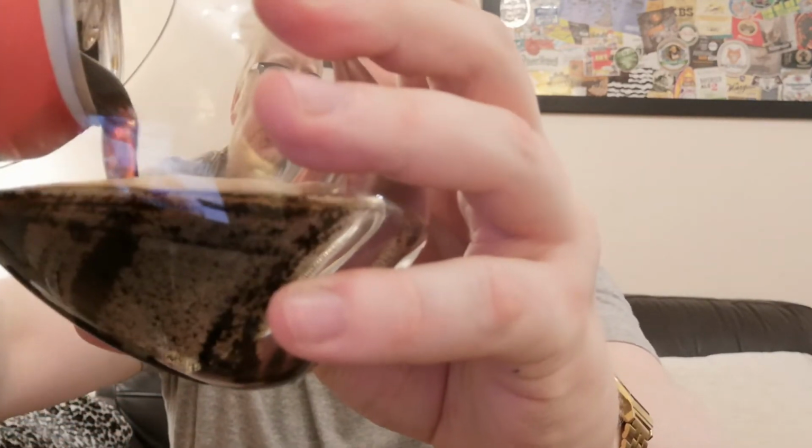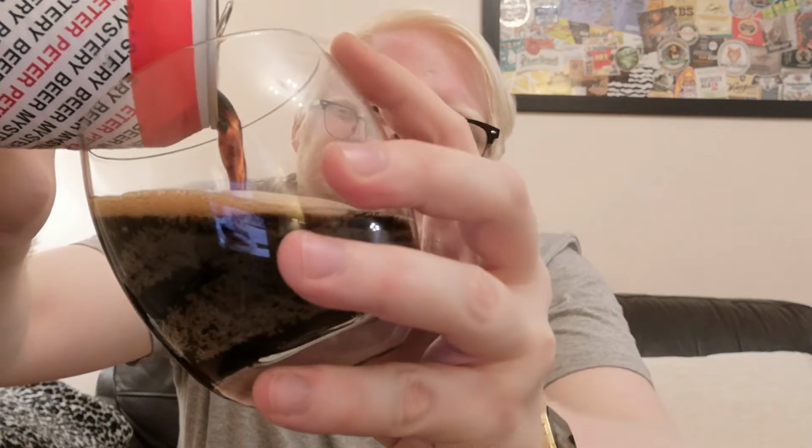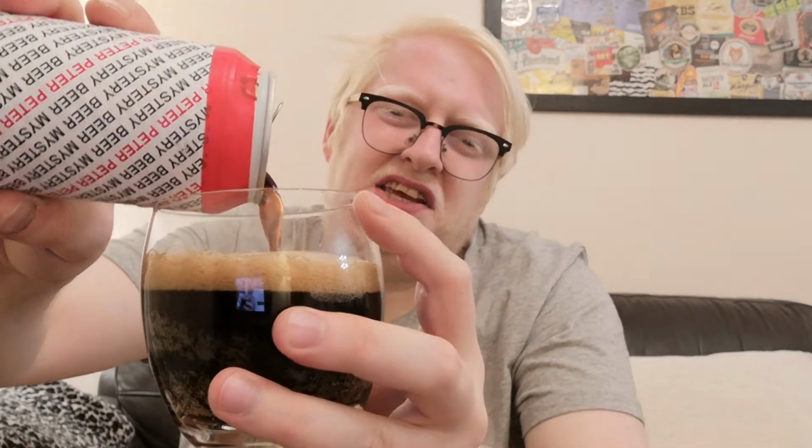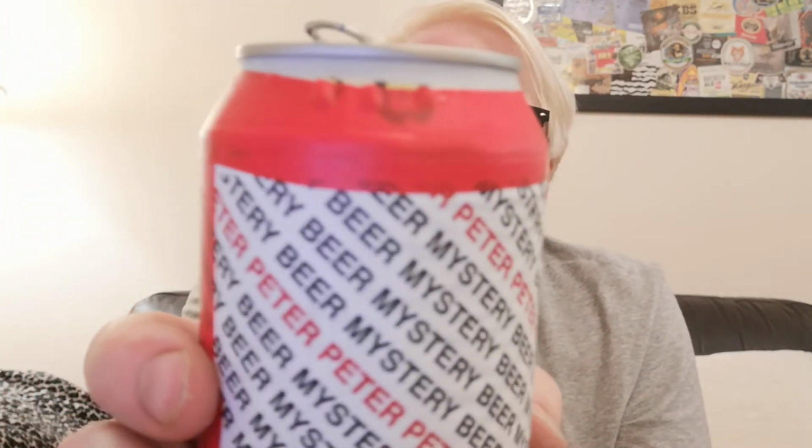Oh, you can definitely hear the carbonation there. Now the only thing I would say is there's a little bit of detailing at the top of the can, but I don't know what that is, so that's not giving me any clues.